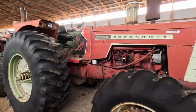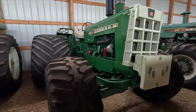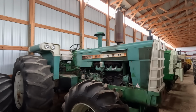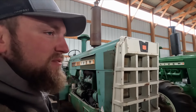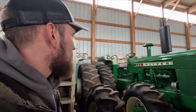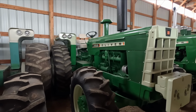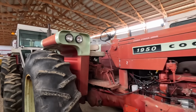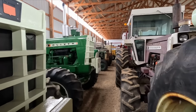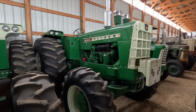1955 Cockshutt. It's got some big tires on it. 1850 with some big floater truck tires in the back. 2050 Oliver. As I'm walking through here, I'm kind of thinking this is almost a full-time job to keep up this collection. I give this family a lot of props. 2150 Oliver. Oh, a 1900. That is cool.